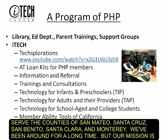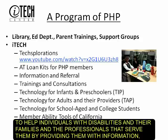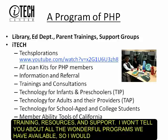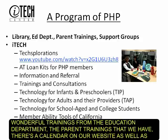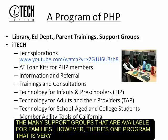Our mission is to help individuals with disabilities and their families and the professionals that serve them by providing them with information, training, resources, and support. I won't tell you about all the wonderful programs we have available, so I would encourage you to visit our website to find out more, which is www.php.com. There you can find out about our services such as the library, our wonderful trainings from the education department, and the parent trainings that we have. There's a calendar on our website, as well as the many support groups that are available for families.